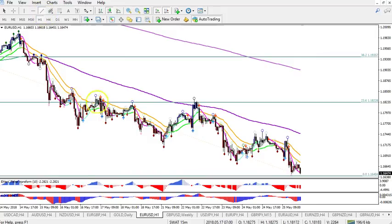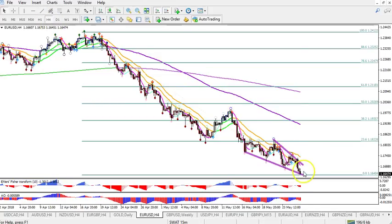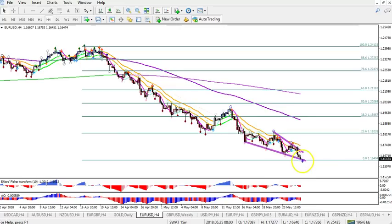There is a little bit of divergence on the hourly chart. At this moment it looks a little bit like a falling wedge pattern, so that could start a correction. But, you know, it doesn't have to be right now. It depends a little bit on whether price will break through this support trend line or not and immediately follow through.